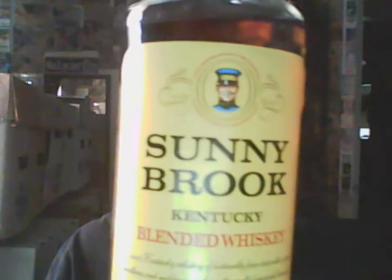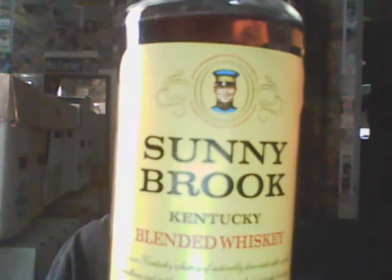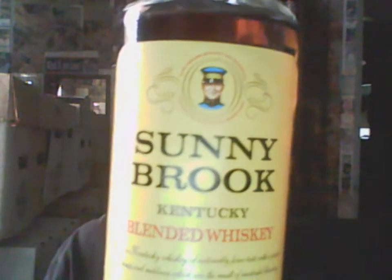Craig Swenson is watching. Now we're doing two American blended whiskeys. This is Sunnybrook. It's Kentucky blended whiskey, and it was introduced in 1891. It's 20% straight whiskey and 80% grain neutral spirits, and the straight whiskeys in here are aged at least 4 years. It comes from Beam-Suntory. I know they bought Sunnybrook years ago. I think they bought it from Seagram's when Seagram's went.